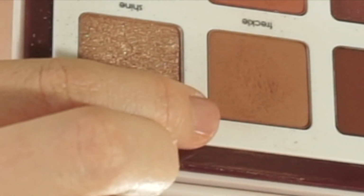So now I'm going to go in with the shade Freckle. And I noticed that these Natasha Denona shadows look pretty light in the pan, but once on the eye, they go a little bit darker. So this Freckle shade is a pretty deep shade once worked in. And then the Tusk shade, you would think you would be able to use that as your highlight shade, but it's definitely not one that you would be able to take all the way up into the brow if you're my shade or any lighter.